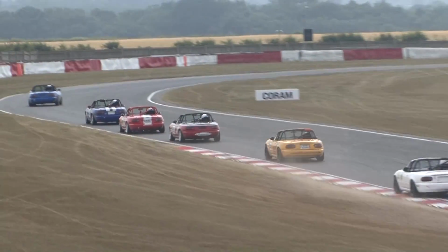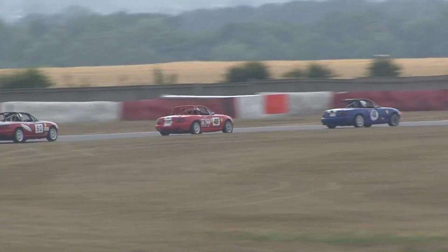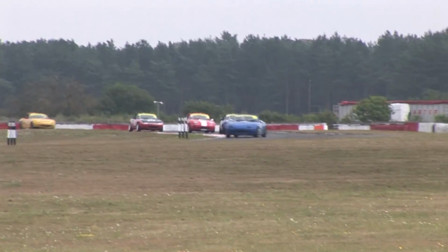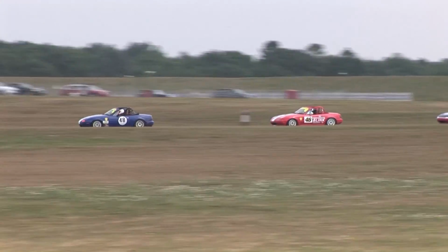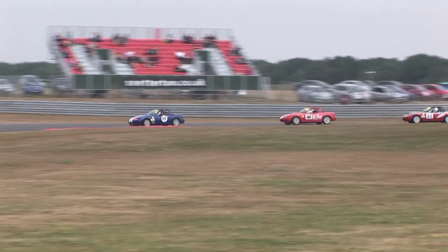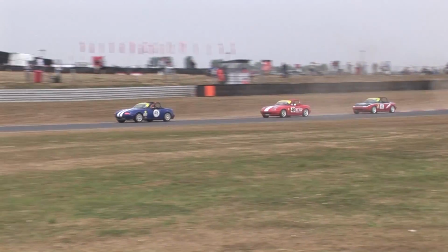Can he get him? Interesting if he can, because Smith's a little bit up the road, and he's not really going to have to worry too much about looking in his mirrors to defend, just so he can still just drive the track. Having said that, when he sees the blue 48 car with the white stripes over the bonnet homing in, he's going to start looking in his mirrors.